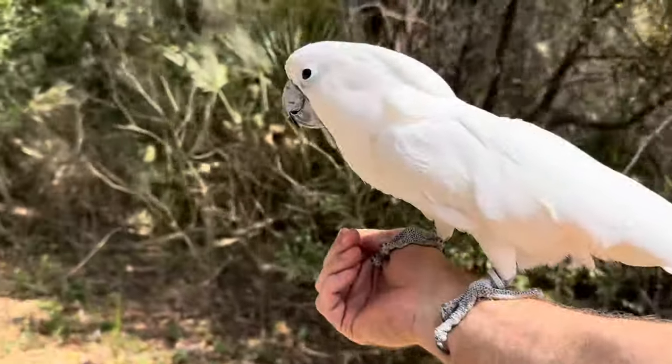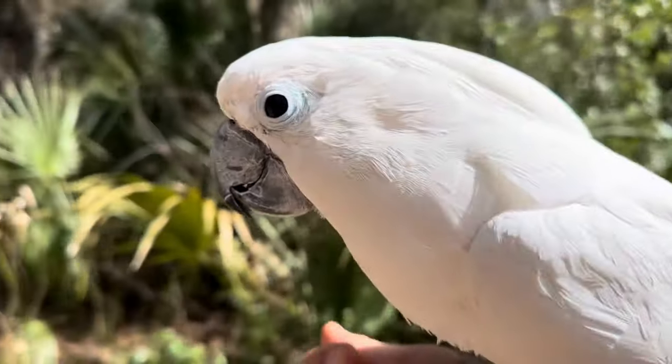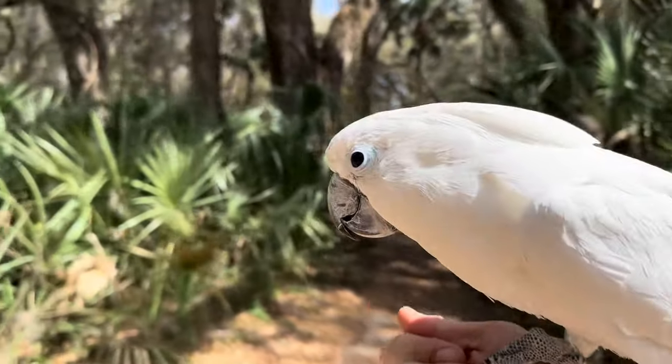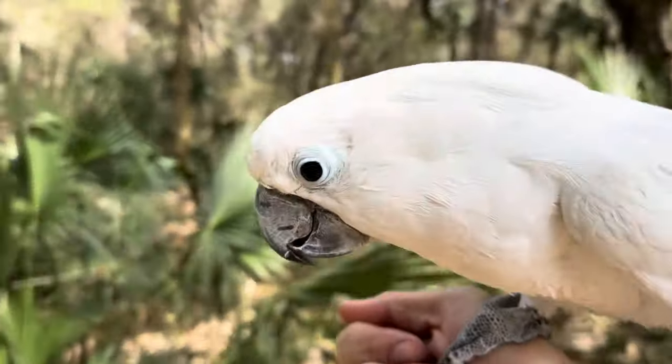What do you think, Olaf? We're going outside. Yeah, we're going outside. We're going to the big aviary like a big boy. So we bring him in every night because we do have to give him his meds and everything and then bring him out during the day. You gonna go in the aviary with all your friends?